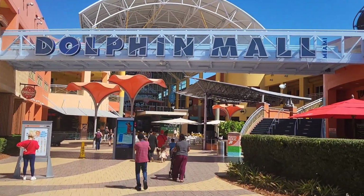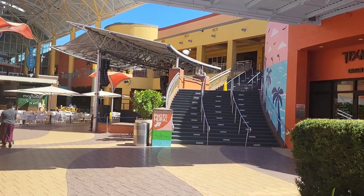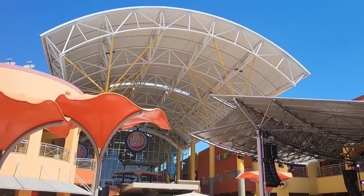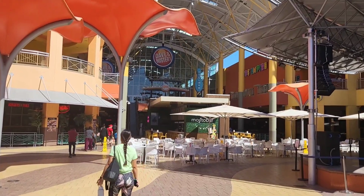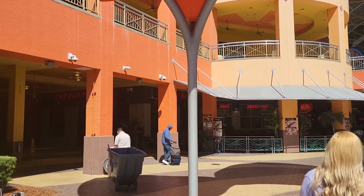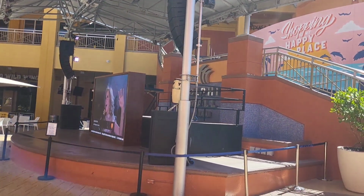The Dolphin Mall was opened in March of 2001. It has over 240 stores, a large number of restaurants, and plenty of entertainment. The mall is open from 10 a.m. to 9 p.m. Monday through Saturday and is open from 11 a.m. to 8 p.m. on Sunday.